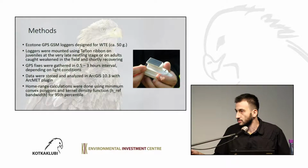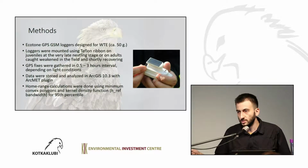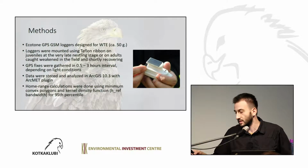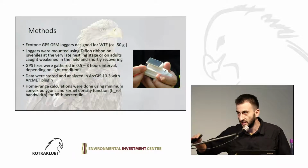I used Ecotone GPS GSM loggers, which were devised for white-tailed eagle. Eventually, a year before, I put my first logger on a white-tailed eagle, but this was without the lifted solar panel. And after 2 months, it was overgrown with feathers, and I was disconnected from the data, because the first one was not adjusted to the length of white-tailed eagle's feathers, so it was too small.